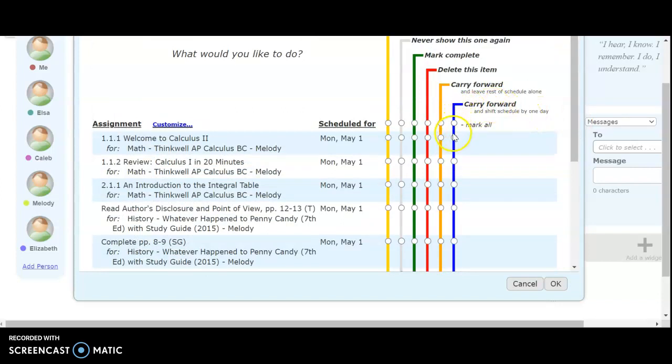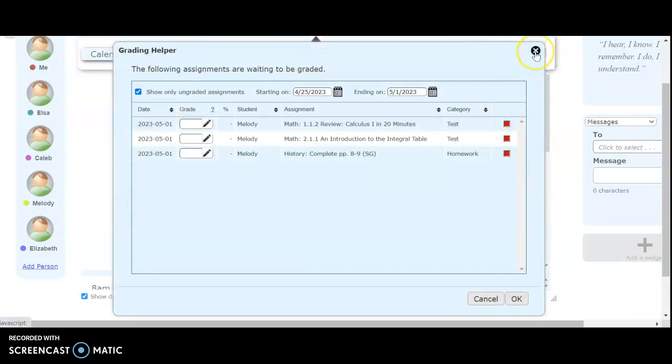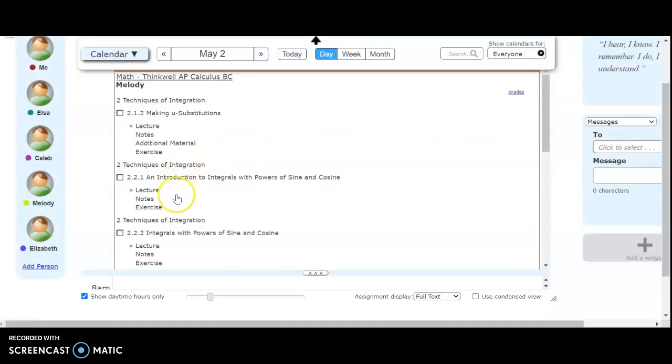This carry forward button. See, if I mark this carry forward and shift schedule by one day, it takes that calculus assignment and shifts it to tomorrow. It's showing up this way because these are assignments she did not complete yesterday. However, I'll just be honest and tell you, these are assignments we've been carrying forward for a month. And that's why, instead of continuing to carry it forward, I'm going to show you how easy it is to, I'm going to cancel that, to actually go into her schedule and move everything forward because it's just not happening right now.